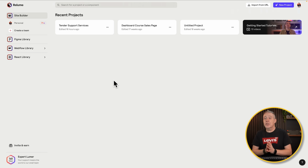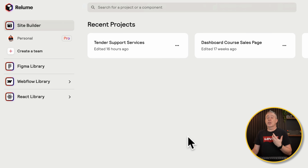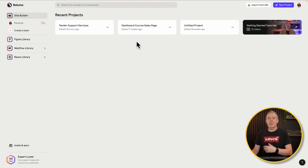So I'm going to go in and just log into my account. Once you're in your account, you've got a couple of different things you can do. You can go into your site builder, your Figma library, your Webflow library, or your React library. I'm not worried about those at the moment. Let's start off with the site builder. You can see I've already done a couple here, but let's forget about that. Let's start off with a fresh project.